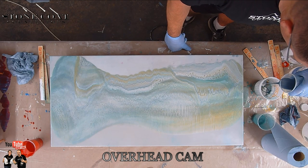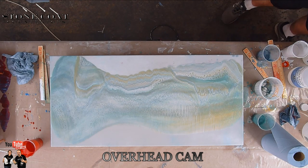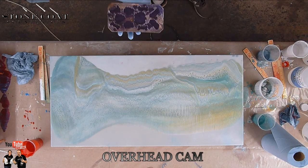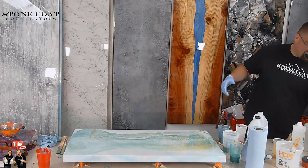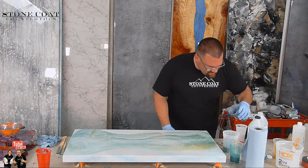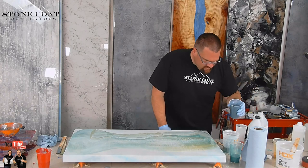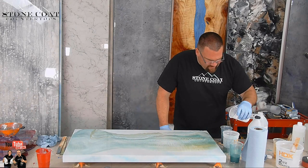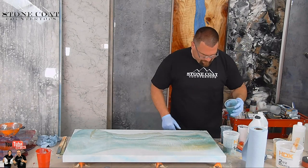I played with the quick coat and the little candy molds. I made a skeleton for Halloween, this guy right here. It's not quite ready to come out, but it sets off real fast. So you can bust those things out with a quick coat. But again, quick coat is not food safe. So you're gonna wanna coat anything you make with quick coat. If you're gonna be eating out of it, drinking out of it, you wanna coat it again with a countertop epoxy or the art coat to make it, again, food safe.